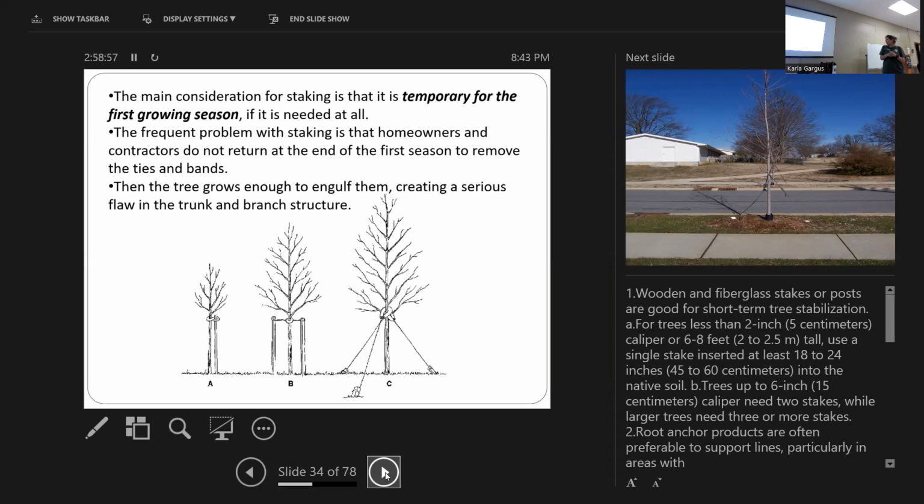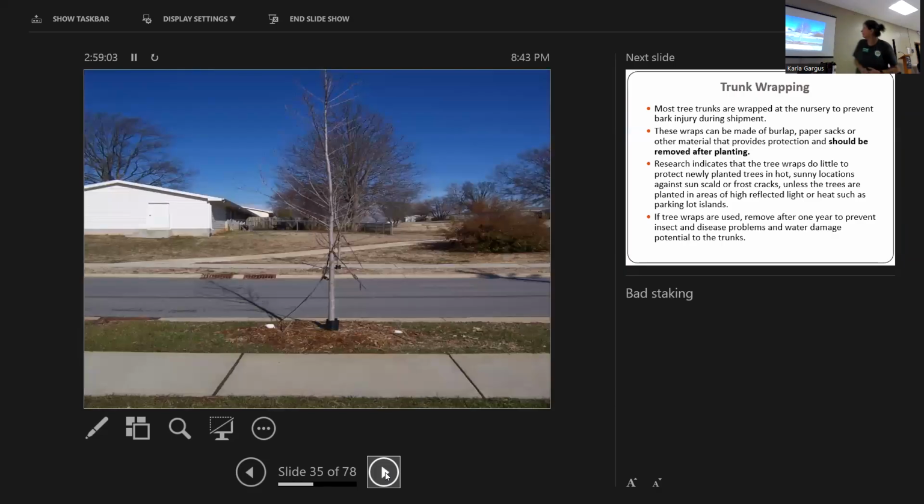I don't know. I took pictures of them. I'm doing a science experiment. I want to see how long it's gonna last. Look at this guy right here. What's your name? It's got a great central leader on it. It's been staked.